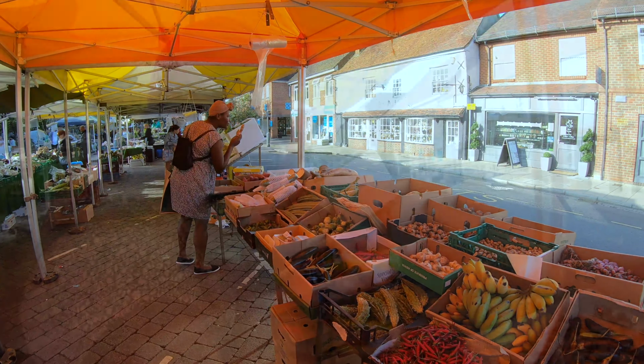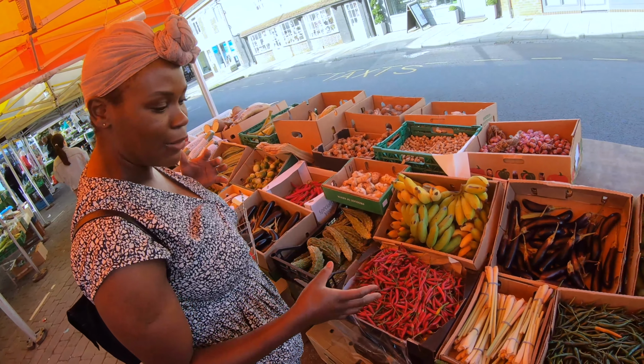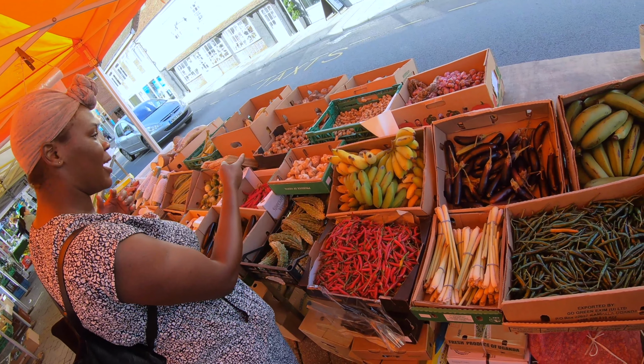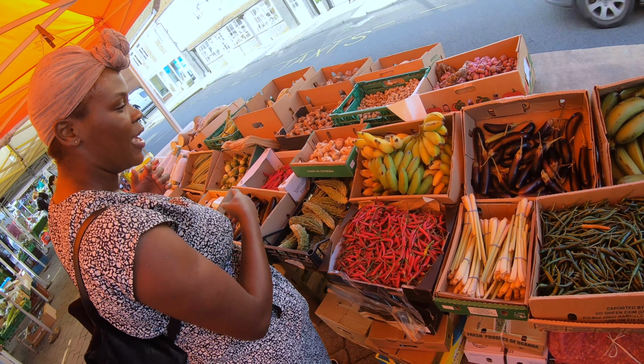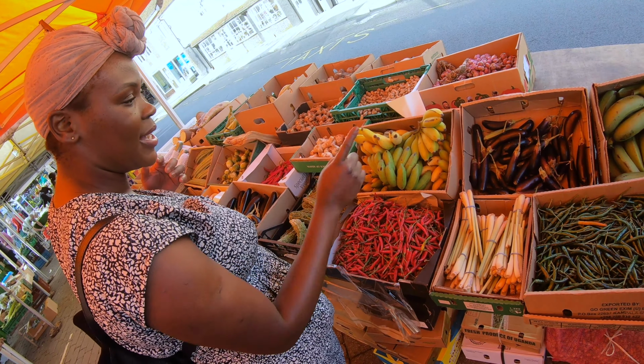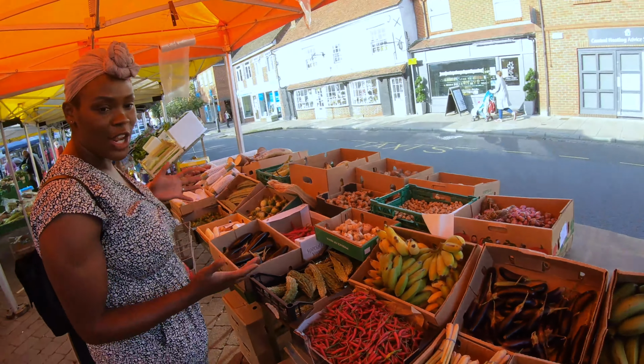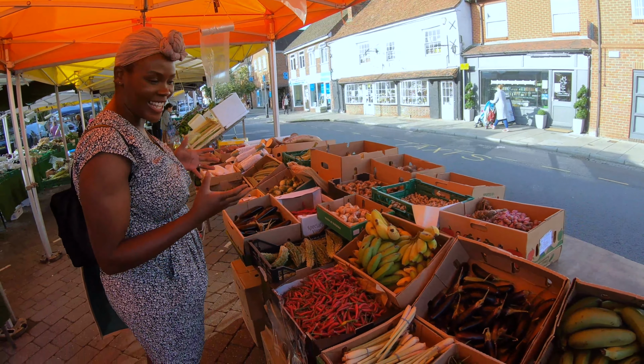You can see you get so many different fresh produce, some produce that you don't really find in a lot of the supermarkets. So here you've got some lemongrass, you've got some galangal, you've got fresh turmeric, you've got these small bananas, and you've got the baby aubergines. It's just amazing, really fresh, lovely ingredients.